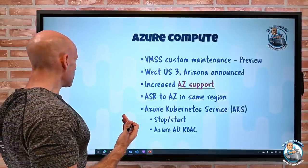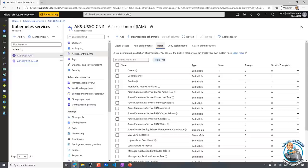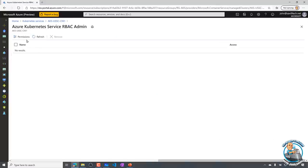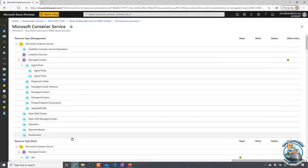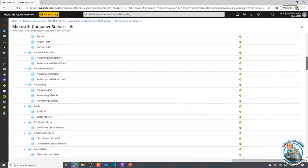So if I actually go back to that same cluster I was just on, if I look at my access control and look at my roles, we'll actually see these new RBAC roles. And we can see, if I go up here, these RBAC admin, RBAC cluster admin, RBAC reader, and RBAC writer. And if I quickly looked at one of those and looked at the permissions, we can see now for the container service, we're going to have data plane. So we have the management at the top that we're kind of used to, but now we have these data plane permissions here.